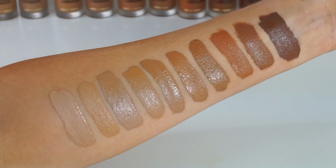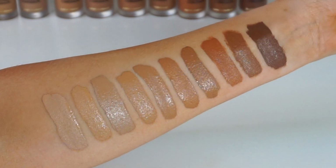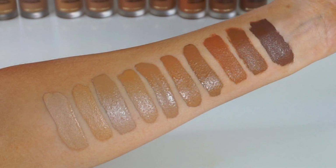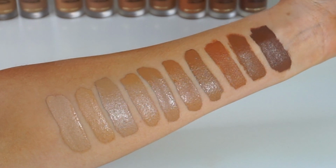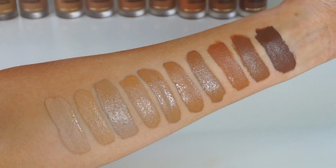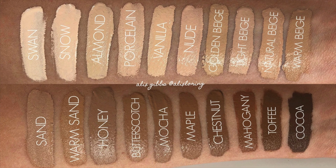Now these are the darker shades, and from left to right, there is Sand, Warm Sand, Honey, Butterscotch, Mocha, Maple, Chestnut, Mahogany, Toffee, and Cocoa. And as you guys can see, there really are only like 3, maybe 4 darker shades, and the rest are really for more like medium tan skin tones. So maybe instead of condensing the lighter shades, like I said, I feel like they should maybe just add a few more of the darker shades, because there really aren't that many. And honestly, there definitely aren't any shades that someone with a darker skin tone could contour with.